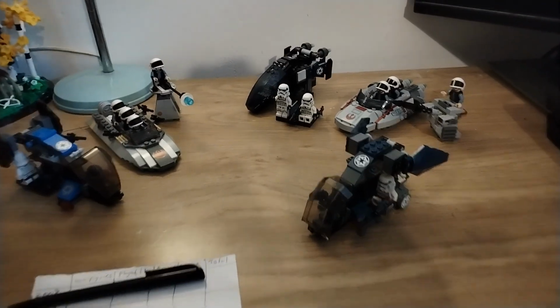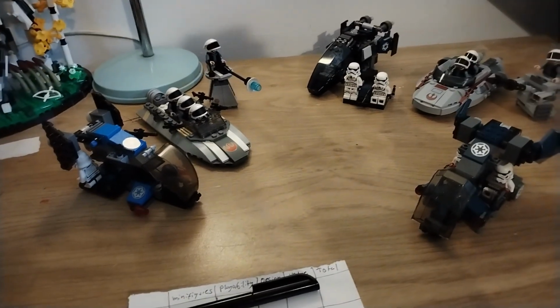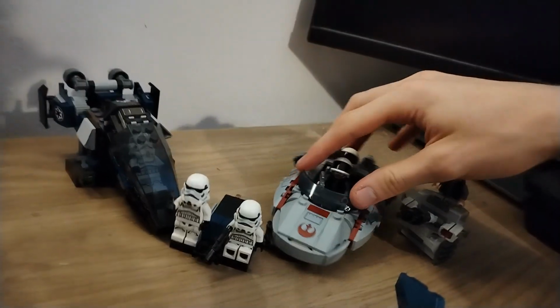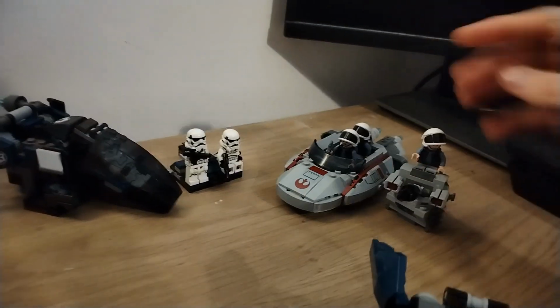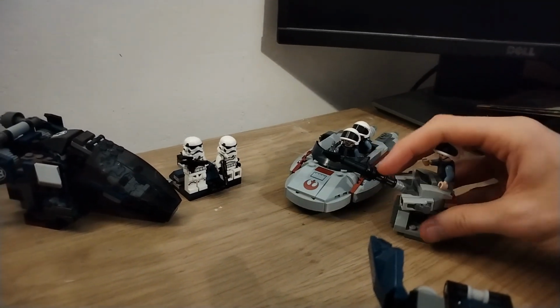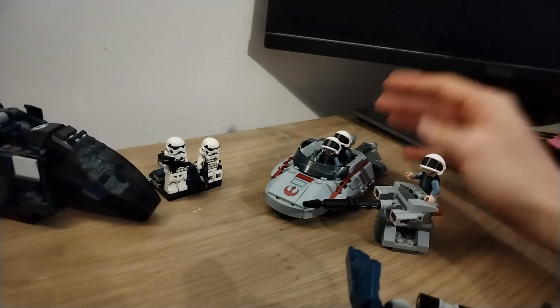So which set had the best playability? Well, I think the best set with the best playability has got to be the 2024 version. Having both the Imperial and the Rebel Scout Speeder all in the same set is brilliant, because then you can actually have this versus battle. The turret is much better. You can actually shoot with the turret and with the ship.